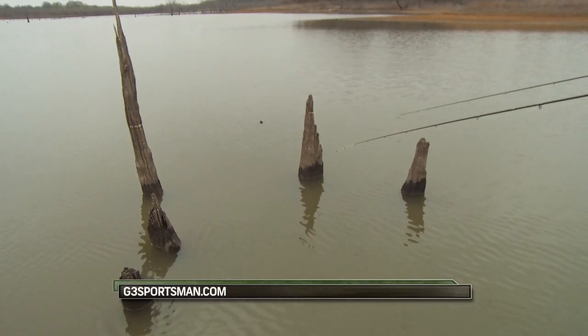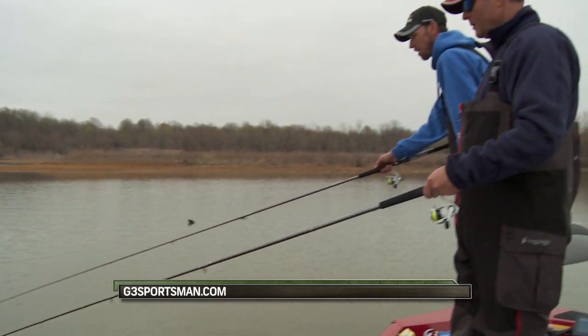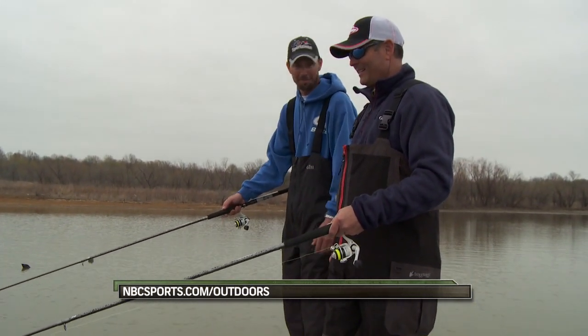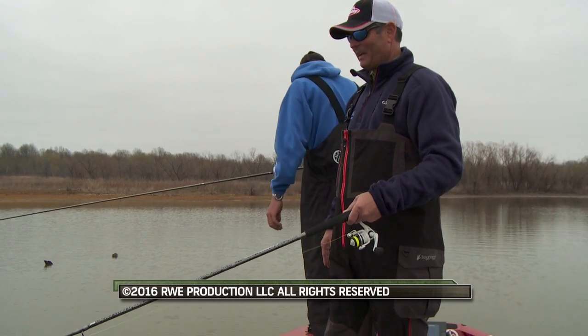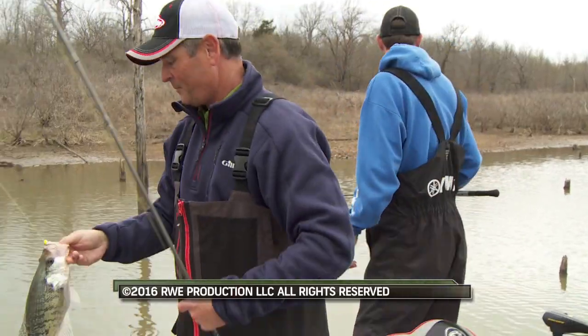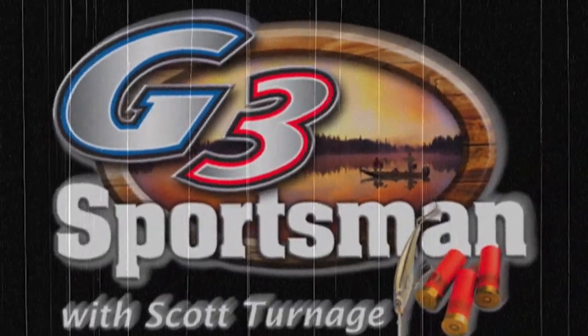Sad when you fish the most ultimate looking structure and you're in three feet of water and say, oh, it's just too deep. Yeah, that's pretty bad, isn't it? Nice crappie. That's a hog. Yeah, it is.